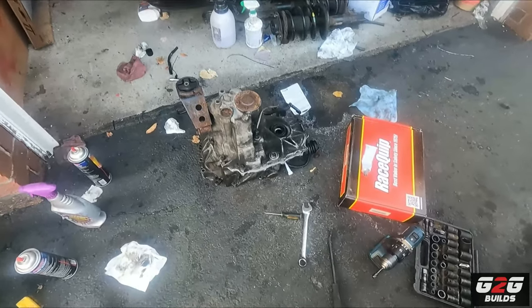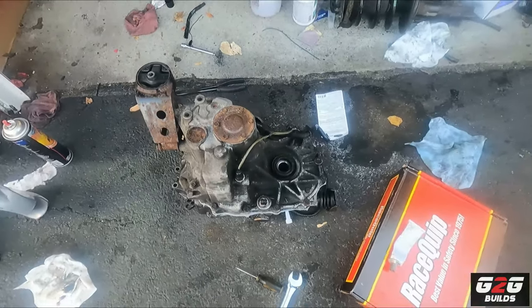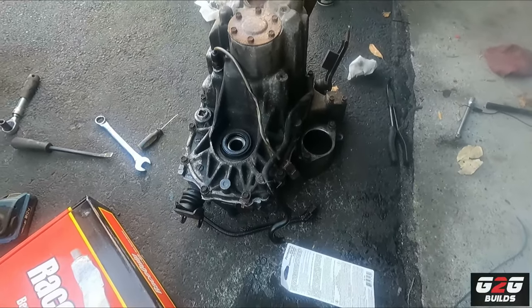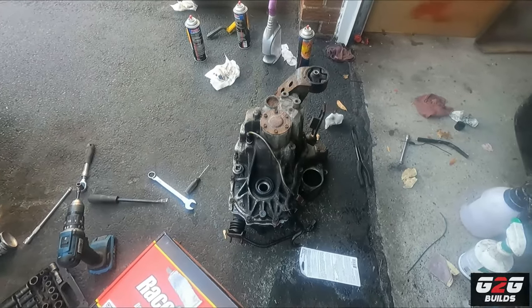Alright, so I have my transmission all back together. Like I said, I focus on the interior. If I had a power washer, I would actually clean up the exterior a little better. But yeah, everything is together, and I have to wait about 24 hours before I put any gear oil.